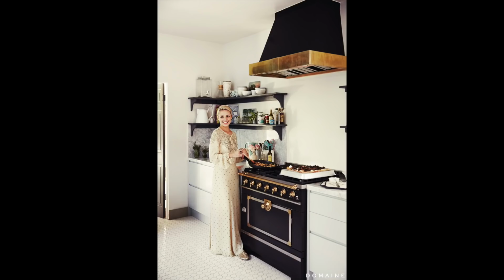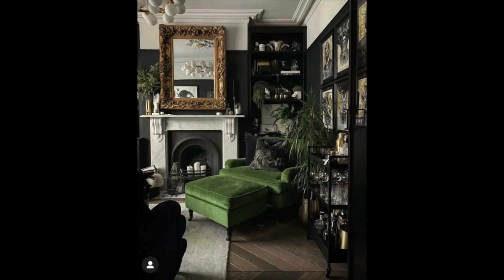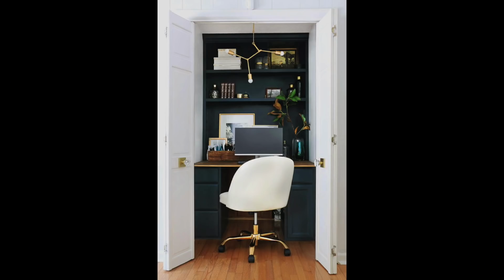Crisp whites everywhere. Lots of crisp whites balancing things. Also pops of green, so plants look fantastic in rooms that have the white and the cognac and the black going on. For your metals, I suggest brass. Again, the gold pops are gonna warm up that black that you've got going on as your backdrop.